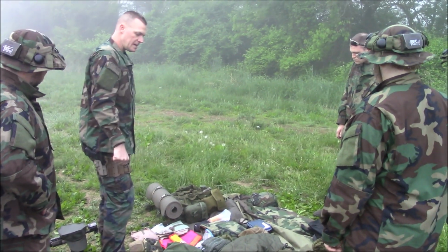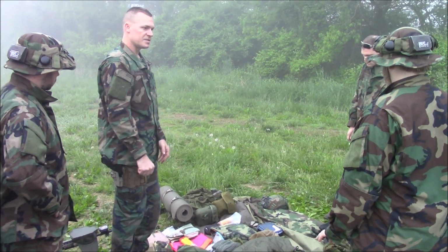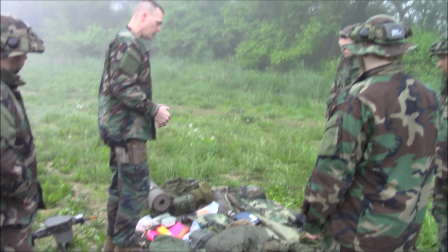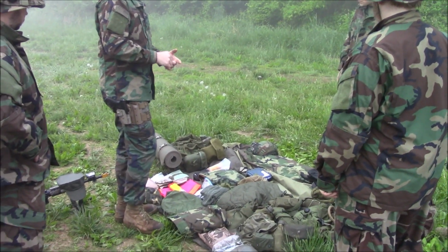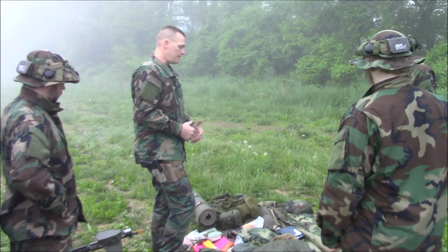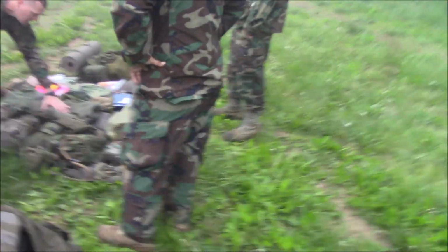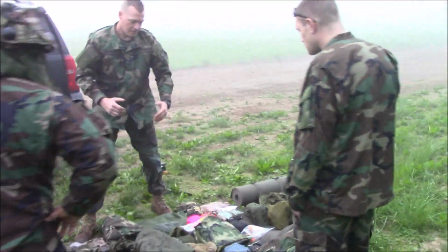Hey, show me your 3 pairs of socks that are going in your ruck. All right, 1, 2, 3. Show me your fleece and or jacket and watch cap. All right, here's my poncho liner, here's my field jacket liner, here's my beanie. All right, good to go.